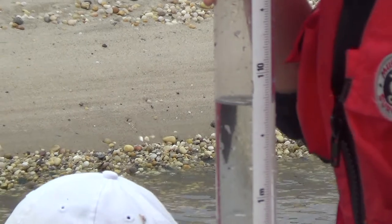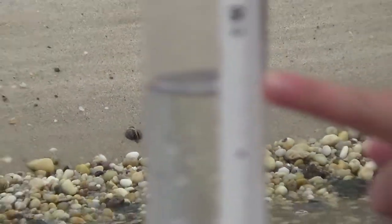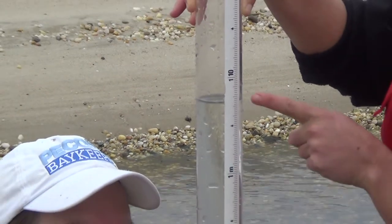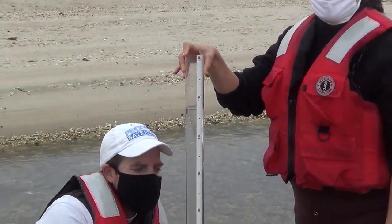Okay, stop. So I can see the Secchi disc, so I'm going to read off the measurement. We're at 1.08 meters at this site.